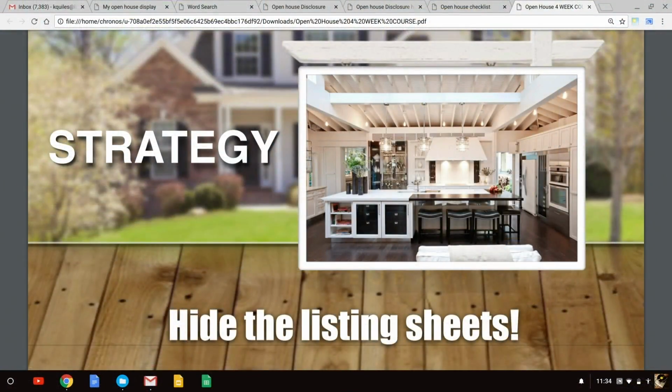Pets, of course, have treats there for them. A lot of people love their animals just like their little kids, so might as well treat them the same. And some people do hide the listing sheets. I personally don't. I have everything on display.